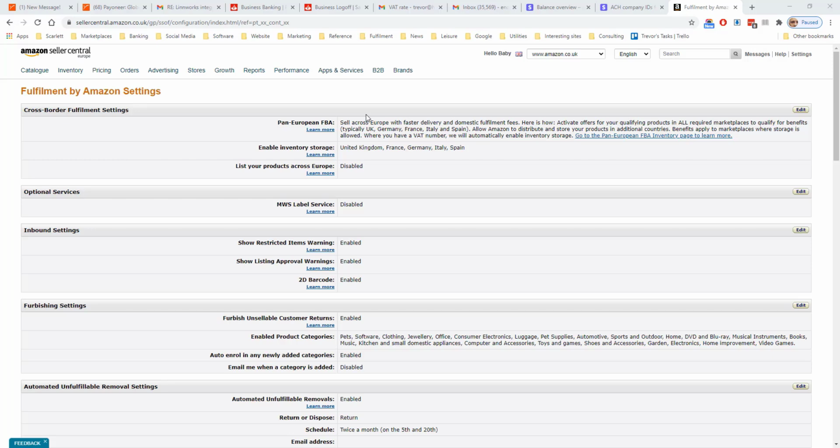To do this, you need to be enrolled in the process. You need to enable inventory storage in multiple countries, and this also triggers various tax obligations if the inventory is going to be stored in different countries. Second option is the Amazon labeling service. Certain products need to be given a separate Amazon specific barcode. If you enable this, then Amazon will do the label on your behalf.